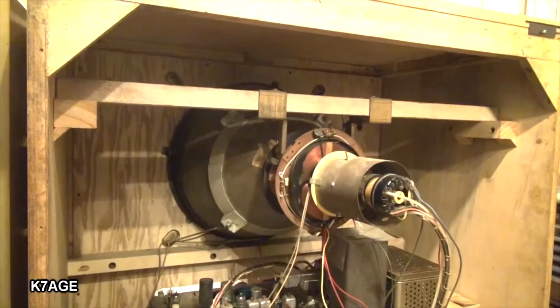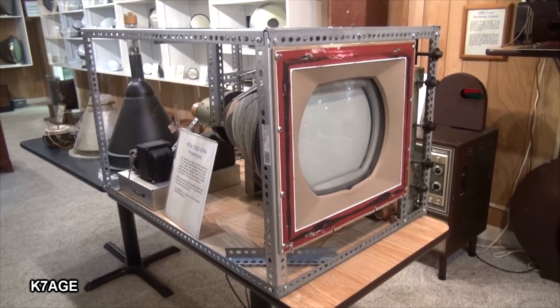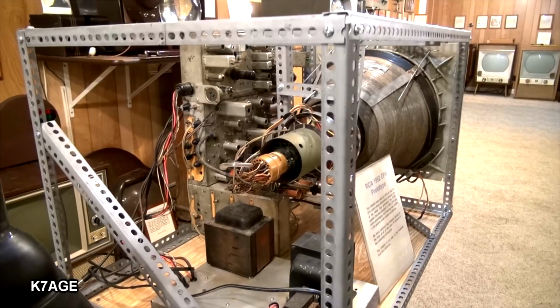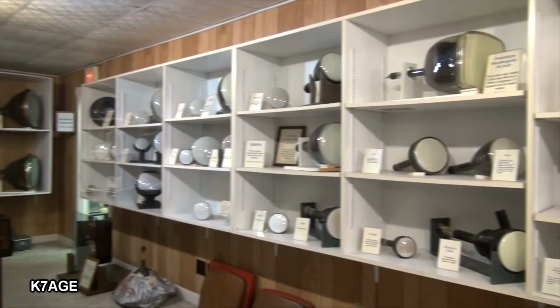And this was a 1952 RCA prototype. You can see that this was definitely a lab model with lots of room inside so the engineers could get in it and poke around, make modifications, and many of the picture tubes are on display in here.